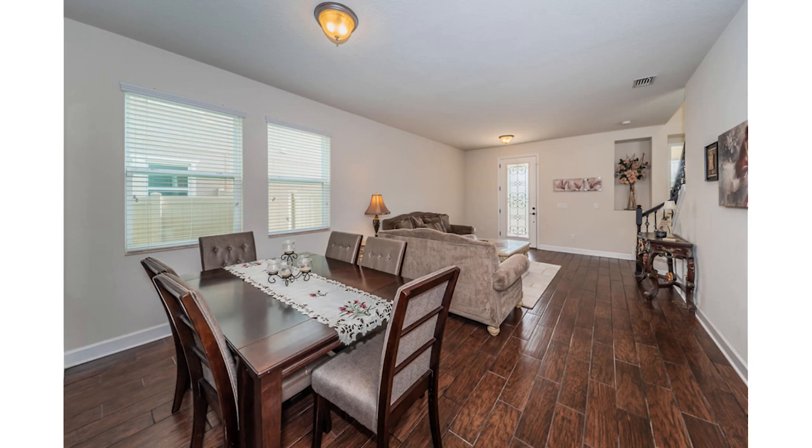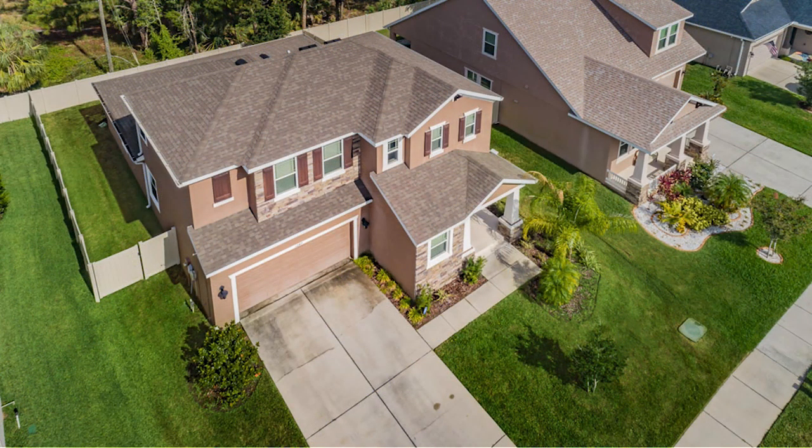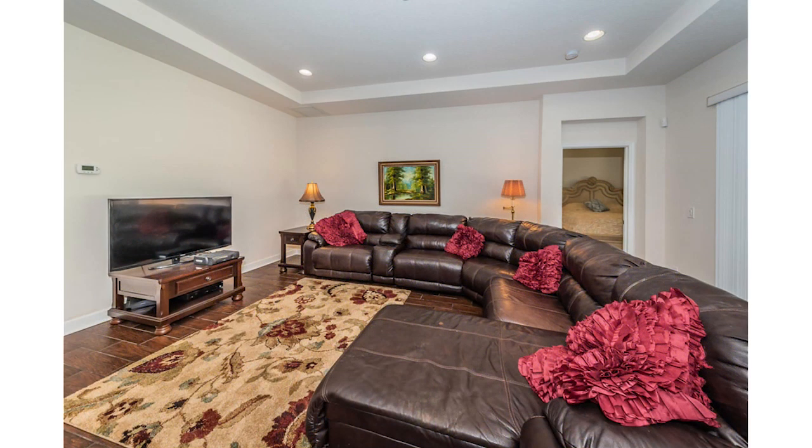With this house you also have access to the fishing, the dock, and boating. If you have a boat, there's a boat ramp for the community right there. You can leave your boat there, boat storage, as well as fishing if you don't have a boat. So this is a newer house. What is this, only a few years old? 2014, so it's only 5 years old. Oh, look, there's the water view right there. The house is about the second or third one back there. Right there in the community, they have their own boat ramp.